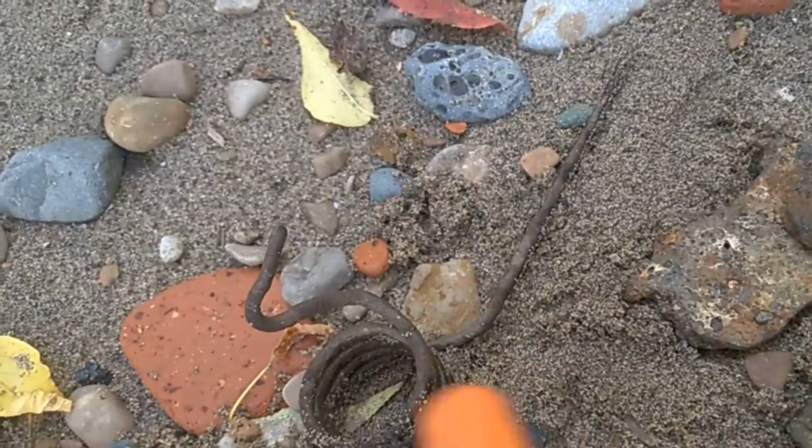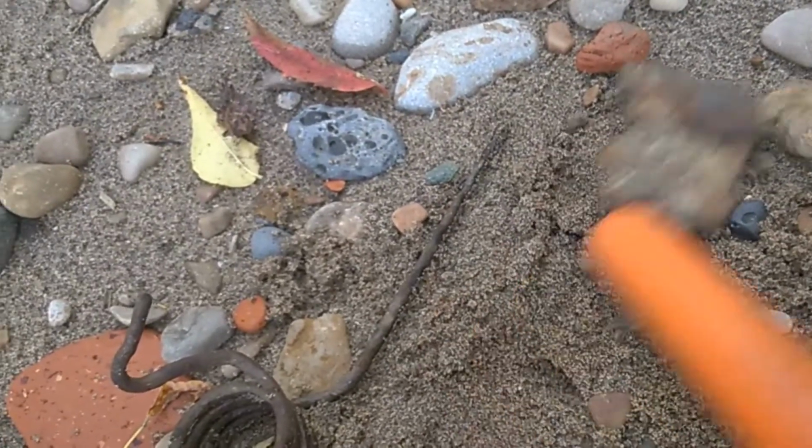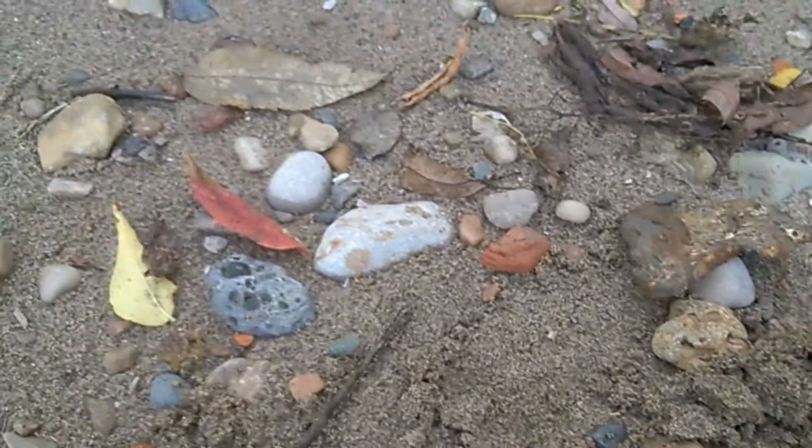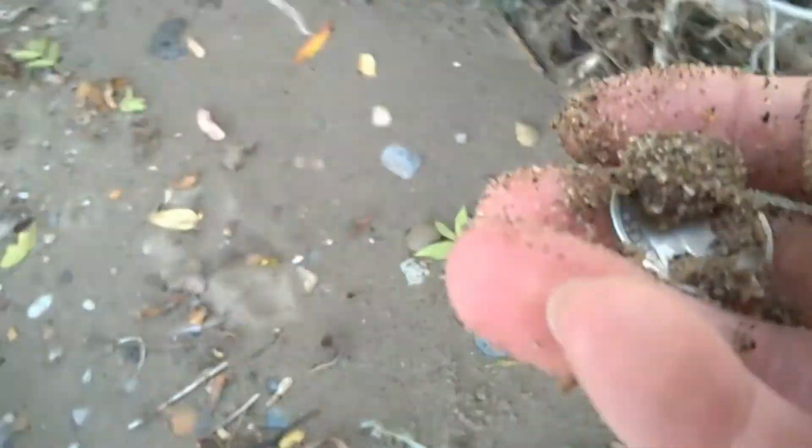And I pulled up some metal. I pulled up this. Looks like an old spring. This is probably just iron slag. Doesn't appear to be anything but that. But now, I see a rim. Oh my gosh. I hope it ain't just a modern quarter from when we were out here before all of us.